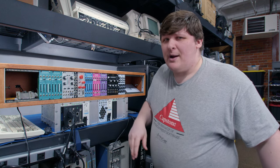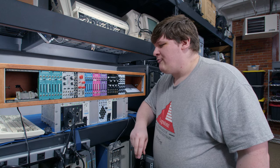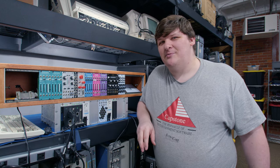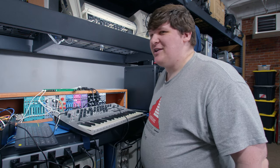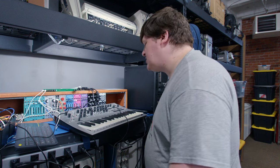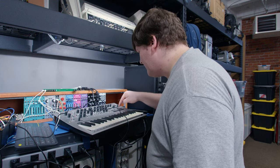These things are super popular with music nerds, although, frankly, an awful lot of them never get around to the music-making part and just sort of make weird noise with them. Mind you, it can be kind of tough to get anything resembling music out of these things. They're so finicky, but it can be done.